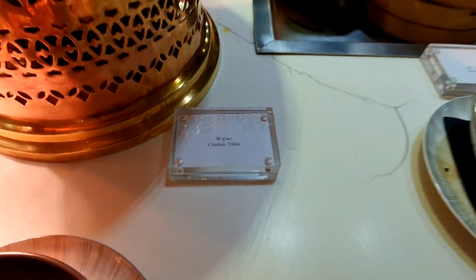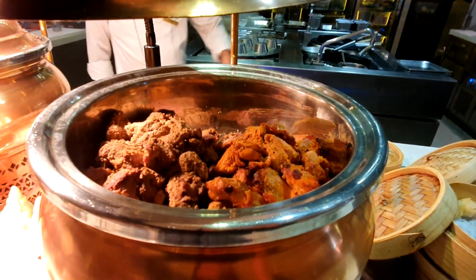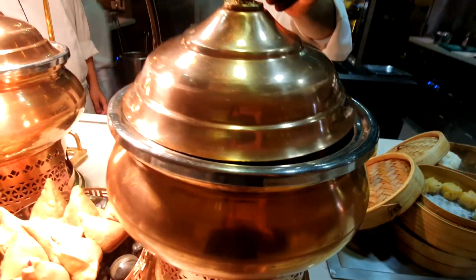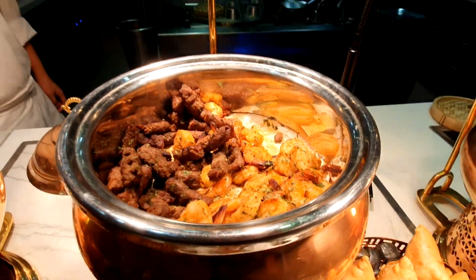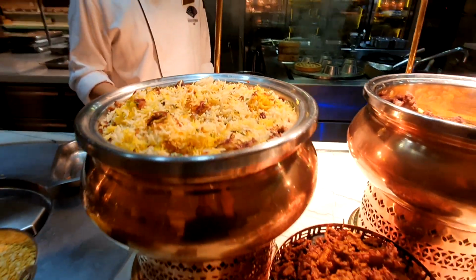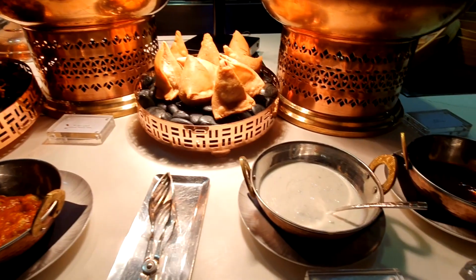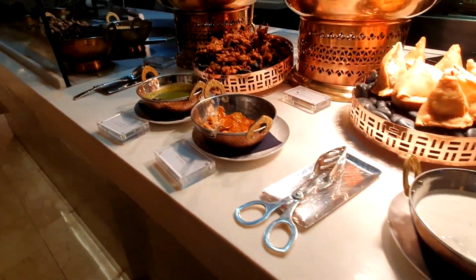Here we have some Indian starters. This is chicken tikka. Sheep kebab and grilled prawns. Biryani rice. Onion pakoras. Punjabi samosas and tamarind chutney. Raita, pickles and green chutney to go along with it.